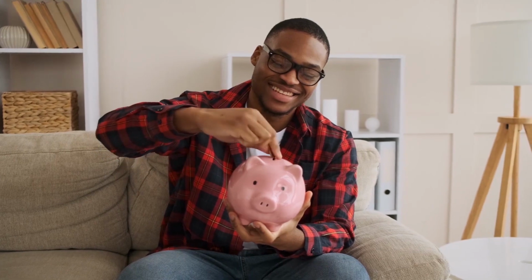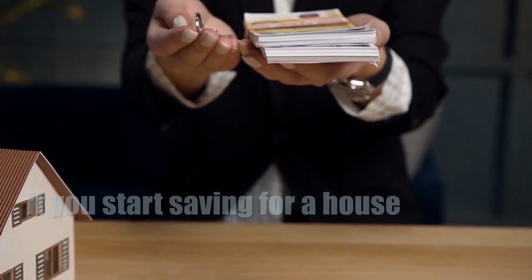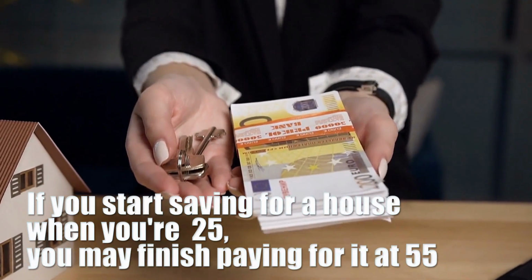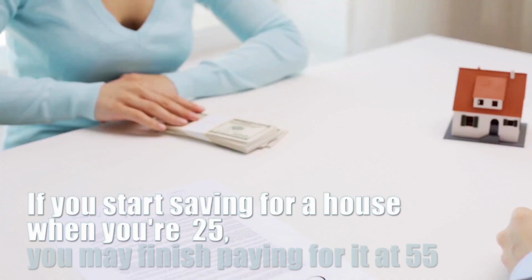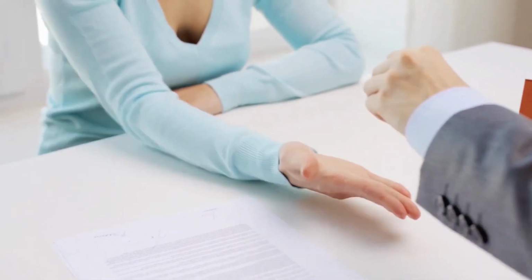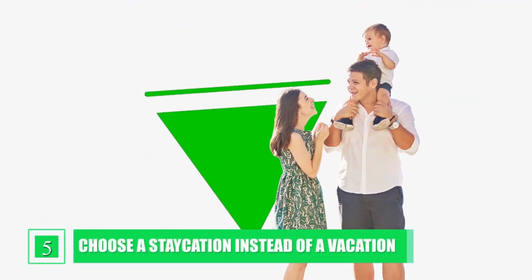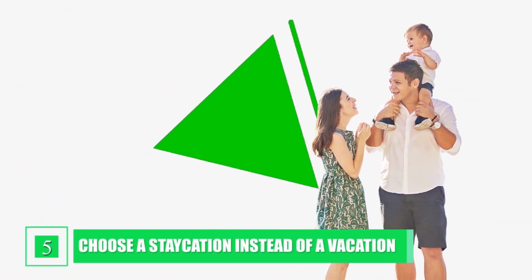If you want to save for a house fast, your primary income alone is not enough. It may take you forever to finish because you'll be forced to save the minimum amount. For example, if you start saving for a house when you're 25, you may finish paying for it at 55. That is not going to work. We all want to enjoy the fruits of our labor, and living rent-free because you worked hard is one of those fruits.